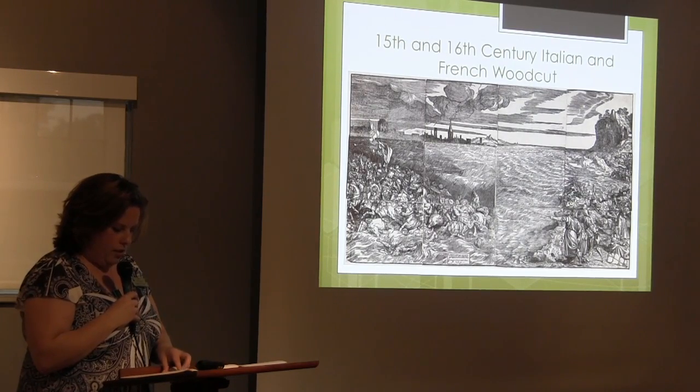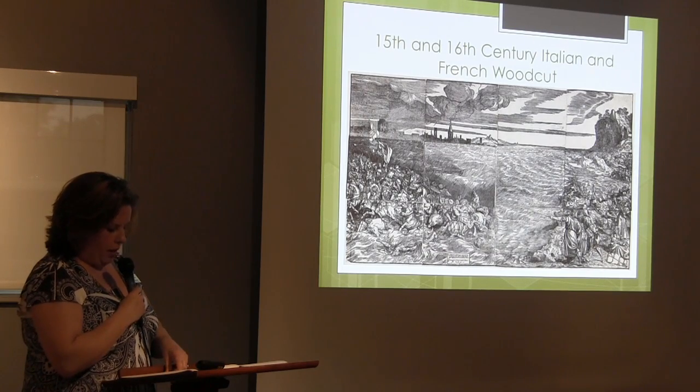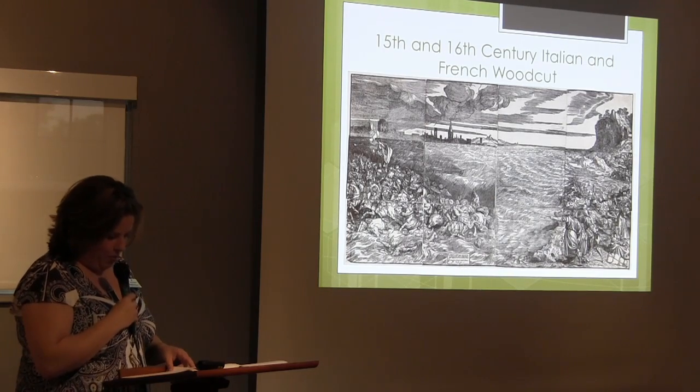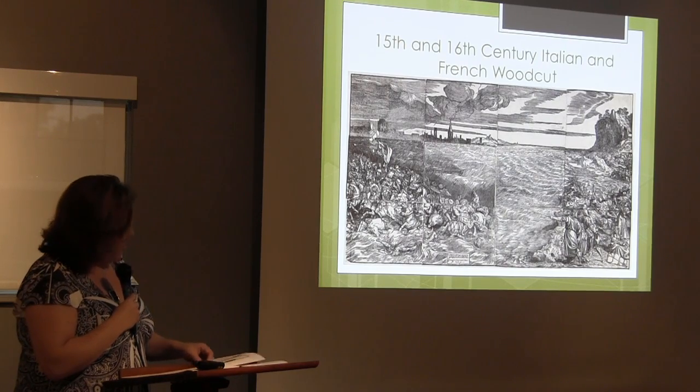So this is by Titian, Pharaoh's Army Drowned in the Red Sea, 1549, a woodcut made with 12 blocks, which again is in the collection of the Metropolitan Museum of Art. It was cut by Domenico Dalle Greche.